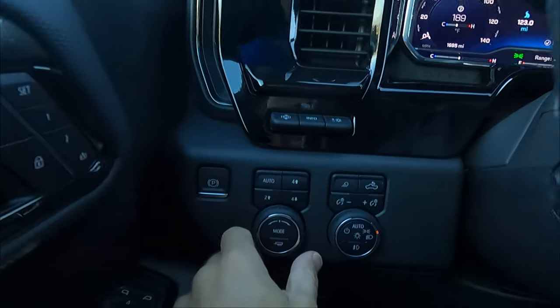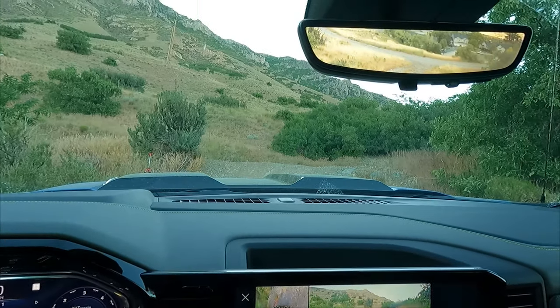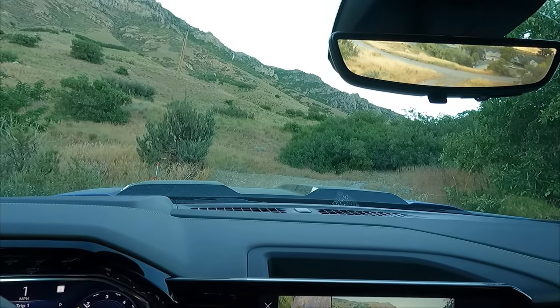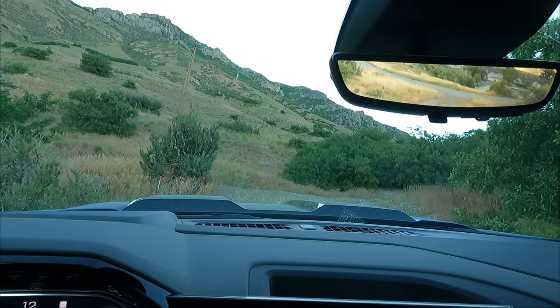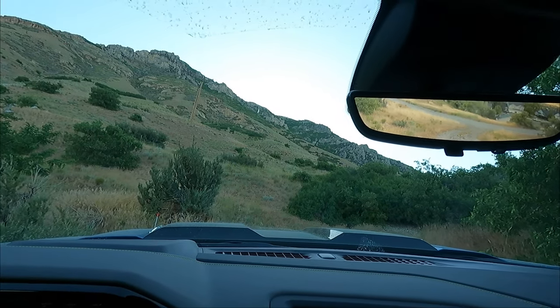I'm gonna hit terrain mode. Right there, terrain. Now it says terrain there. This should enable one foot driving, and I think, yep, more aggressive on the braking. It's letting the wheel spin to get more power down. I'm full throttle right now.